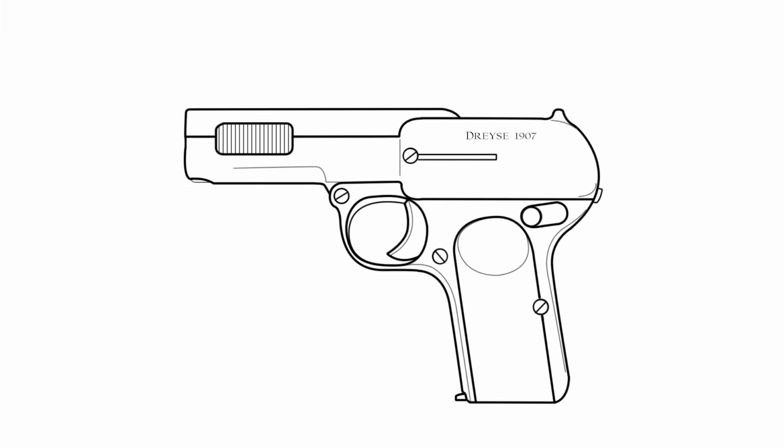Moving on, by serial 55,000, that trough will have appeared, although that appeared after the first 700. The Dreyse will be branded on the side. The serrations will be raised and overlap the frame some. Also, by this point, we still don't have an internal disconnector or a lanyard ring.